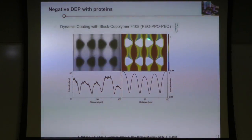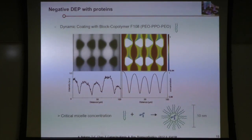And this actually relates pretty well to a simulation for negative dielectrophoresis. And we believe what happens, and we actually checked that this was the case, is that we created micelles of this block copolymer. And so our protein embedded in these micelles actually now showed negative dielectrophoresis, whereas the protein without, or not in a micelle, did show positive dielectrophoresis.